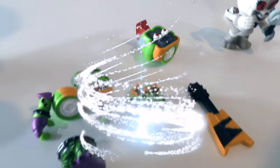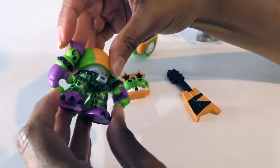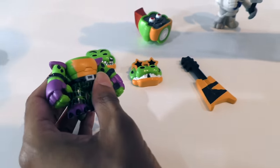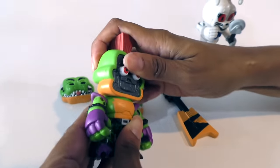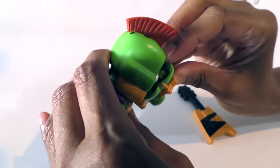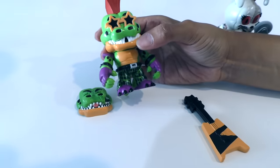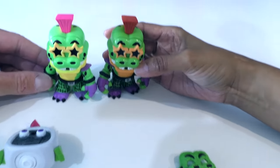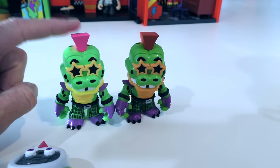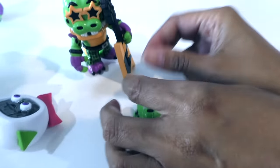This Monty Gator looks a little different than the other Monty Gator. This one's not neon. The other one was neon. This one is just regular, with red hair. Yeah, that hair is more red. The other one has pink hair, and this one has red hair. Let's look at the two of them. Yeah, they are different. The one in the playset is definitely more neon. Comes with a guitar. And let's try this other face.